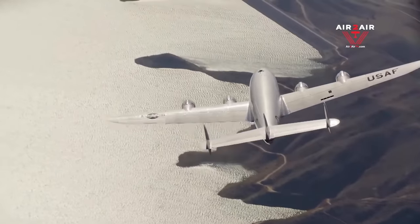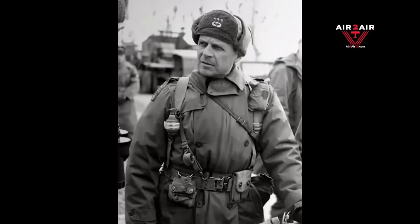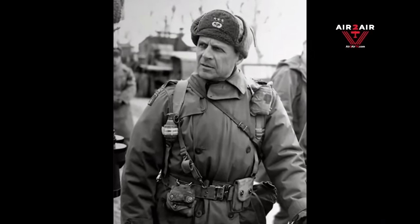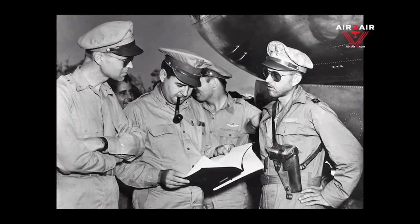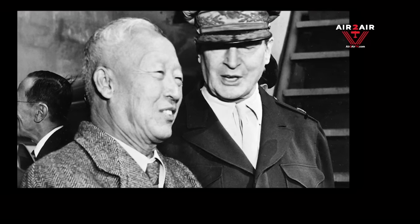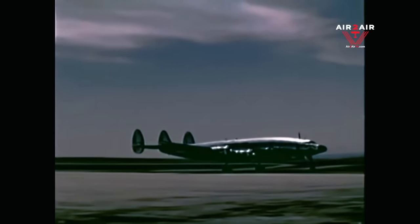C-121A Bataan was assigned to the Pacific Air Command based in Hawaii. Her passengers included Generals Matthew Ridgway, Mark Clark, and Curtis LeMay, and South Korean President Syngman Rhee. In 1953, Bataan carried newly elected U.S. President Dwight Eisenhower and Vice President Richard Nixon on an inspection tour of Korea.